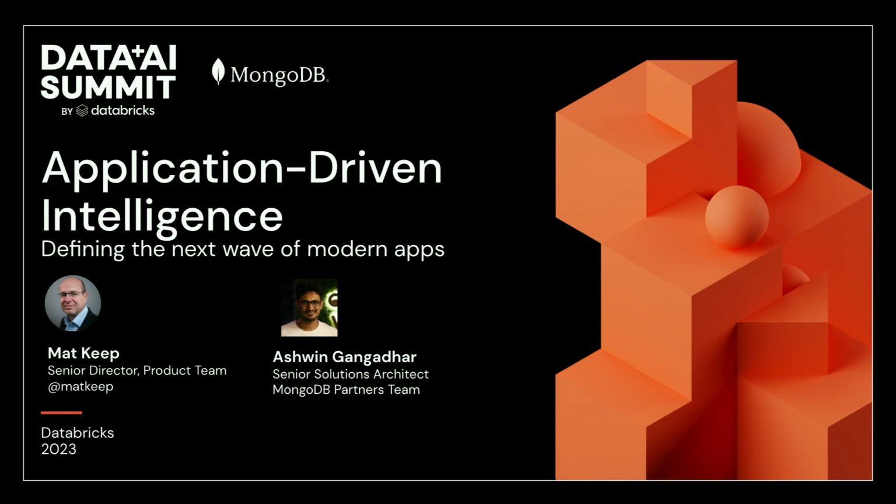Firstly, it means they've got to start to collaborate and work with data teams in ways that perhaps they haven't worked previously. And number two, working with tools and technologies that they may not have been so familiar with. And so what Ashwin and I are hoping to do in this session is present to you an approach and a platform which brings together developers and data teams to innovate on this next generation of intelligent applications.